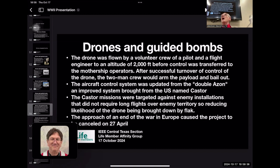They take it off. The idea was the pilot would take it off, get it up to 2,000 feet or so. You would pass control to the mothership, and then the pilot and the engineer would bail out. I mean, kind of a risky thing, but when you're able to deliver probably 24,000 pounds of payload somewhere, it might be worth it.